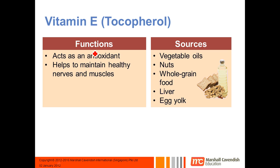All right, vitamin E is the next one, also known as tocopherol. Now, vitamin E is an antioxidant, so some oil manufacturers will actually add vitamin E into oils to stop the oils from going rancid. So instead of the fats getting oxidized, it's actually the vitamin E that gets oxidized within the oil. Now, vitamin E also helps to maintain healthy nerves and muscles.